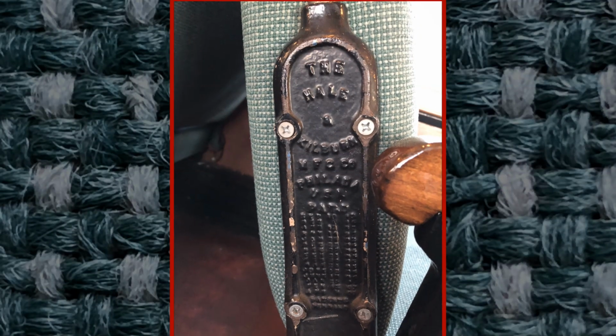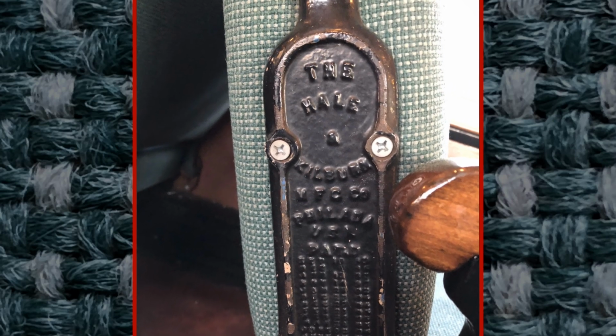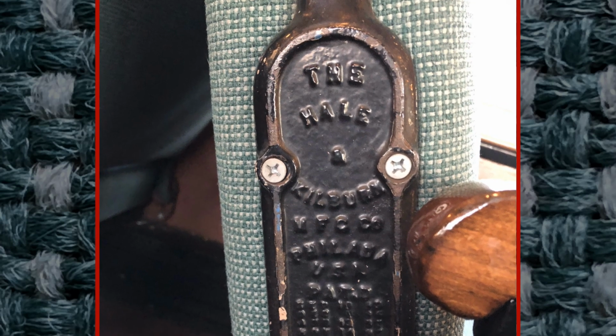A fun fact, the reversible seats on many American rail cars, including the ones we rode in, were made by the Hale and Kilburn Manufacturing Company, which was once headquartered on Chestnut Street in Center City, Philadelphia.